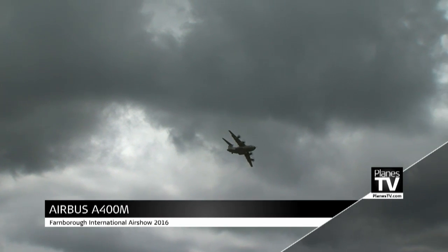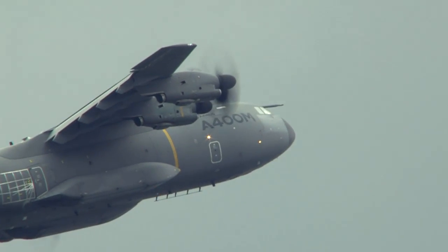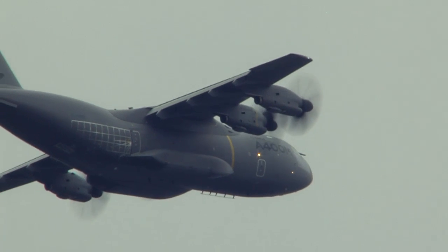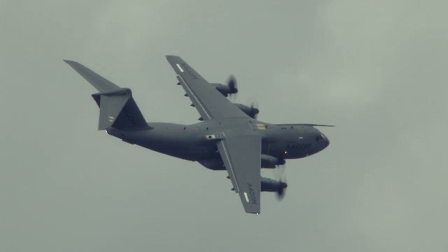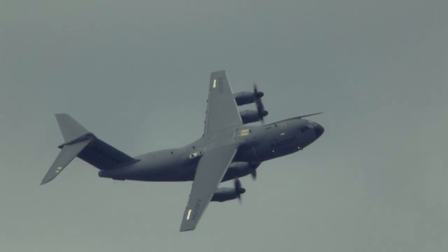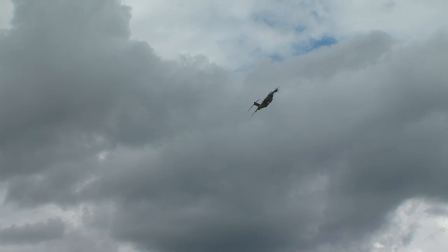By November last year, the order book of the A400M stood at 174 aircraft for 8 countries. The largest customers are Germany and France, with orders of 53 and 50 aircraft respectively. Here in the UK, we have ordered 22 A400Ms, the first delivery taking place in November 2014. It's estimated the export market over the next 25 years will account for something like 400 of these type of airlifters.